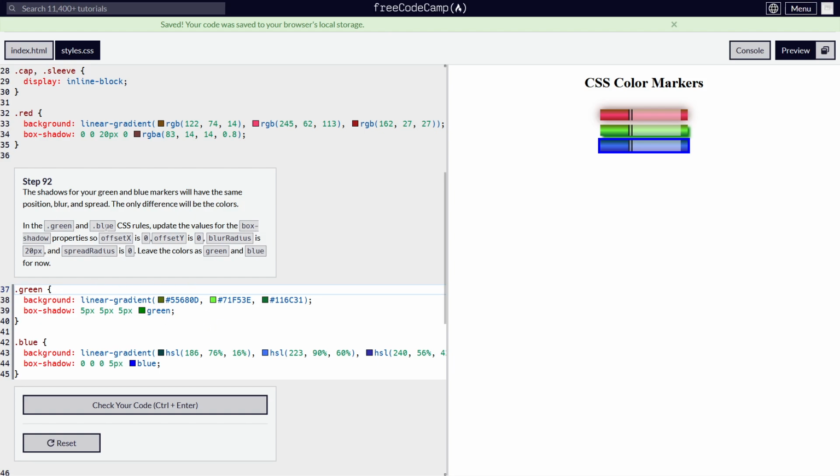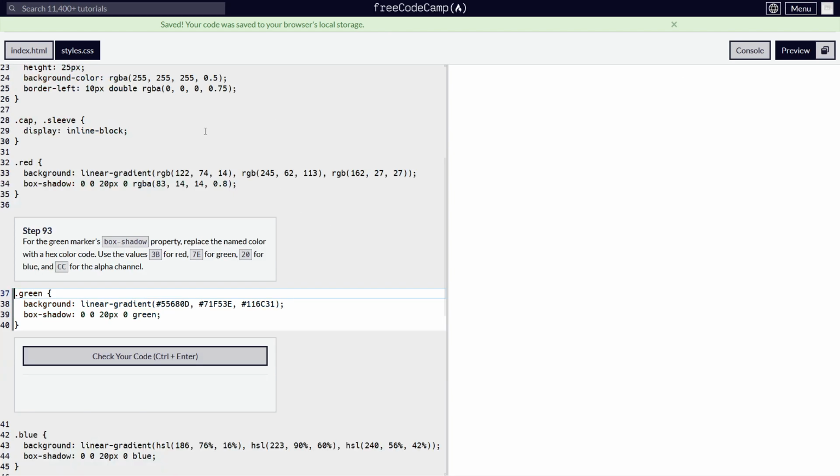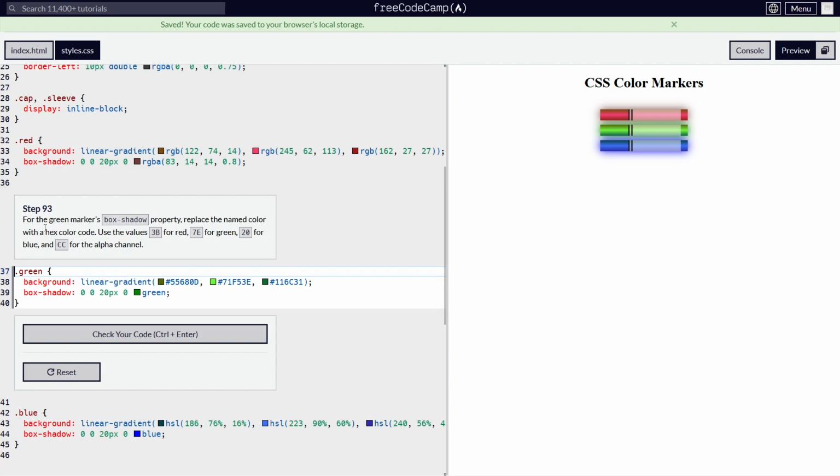Update values for the box shadow. 0, 0, 20px, spread radius 0 as well. Okay, then I'm just gonna write all of it. For the green marker's box shadow property, replace the named color with a hex color code. Use the values 3b for red, 7e for green, 20 for blue, and cc for the alpha channel. 3b, 7e, 20, cc.